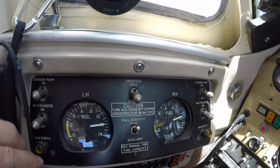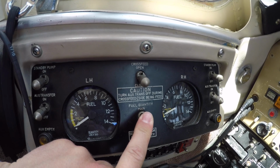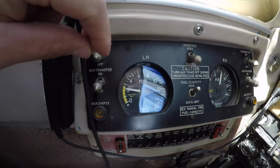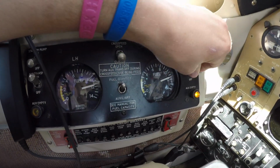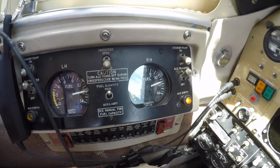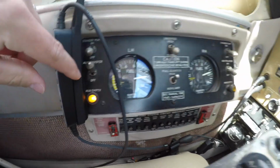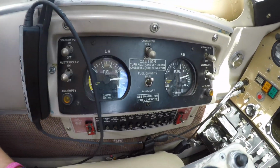You come back over here, this is our auxiliary fuel. We can look and see we don't have any auxiliary fuel on board today. But if we did, we would bring these little switches up here, and they would transfer the fuel for us. As you can see, the light lights up letting us know there's nothing on board here. And then this one just lit up as well, telling us the same exact thing, which we already knew.